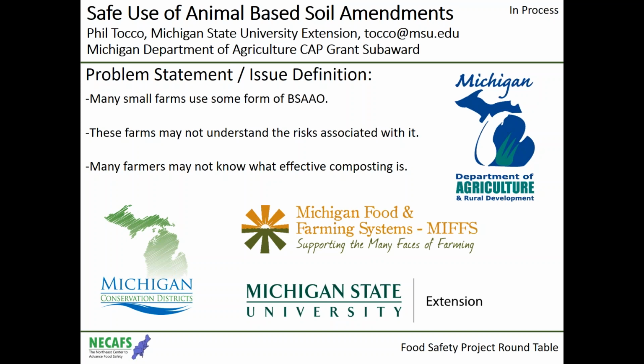This project, working with safe use of animal-based soil amendments, grew out of the work that was done by the Produce Safety Alliance in hosting the BSAAO summits that happened both in Geneva and then in Georgia and then in Texas. Several of the folks in Michigan that we all partnered together attended some of those workshops and really noticed that there was a lot of information there that could be brought back to growers.